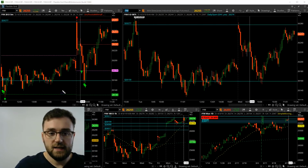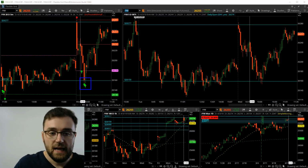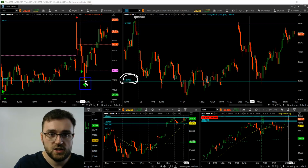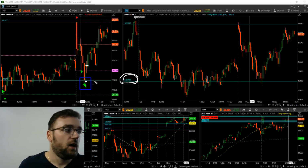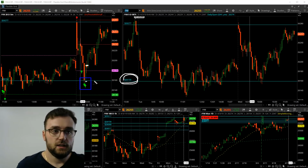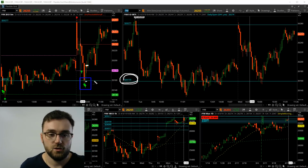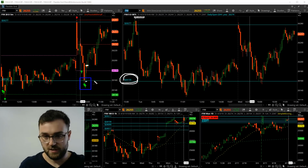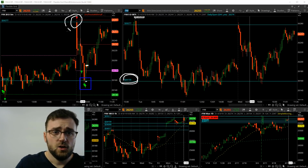So what I did is I got long right down in here using the divergence indicator. I got long 26,157s. You can see that's just a little bit under this 26,159 level that we were watching as support today, and then sold that position out right up in here at 26,190. So I was able to pull out 33 points of the Dow in about 4 minutes there with a divergence trade on the day.